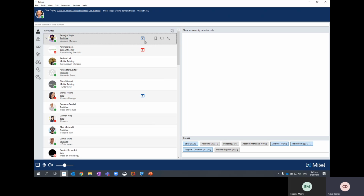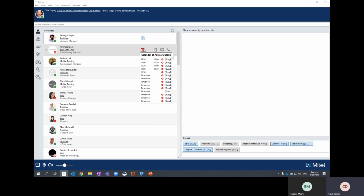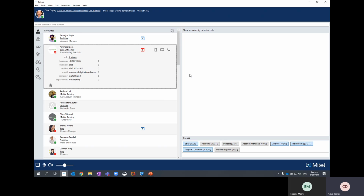Now, another part that shows up is as we go down through each of these users, I can see an icon here which indicates that there is information or there is an activity sitting within their Outlook or their calendar. And it's going to change their profile. As for Amara's case here, she's going to be busy until 10 o'clock. That's based on her Outlook calendar, where she's actually loaded an activity in there. I can actually override that if I need to.